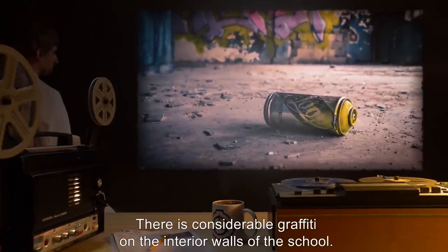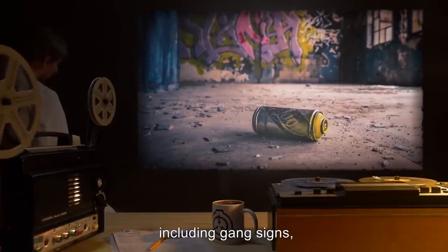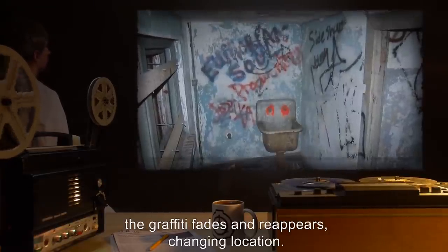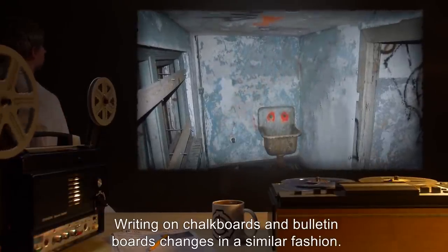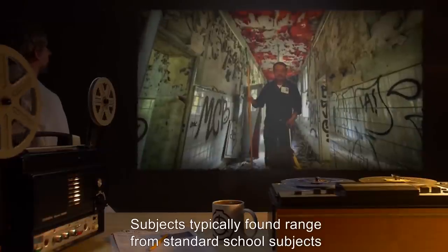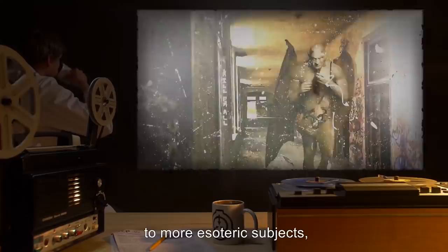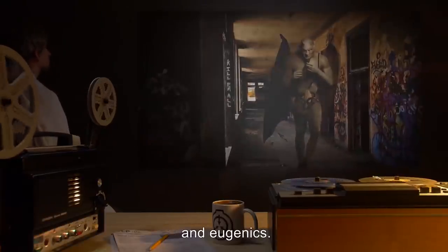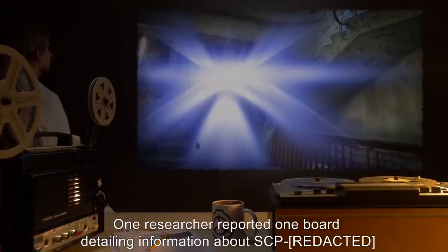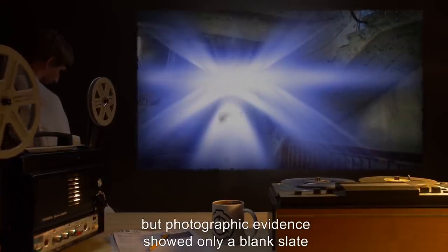There is considerable graffiti on the interior walls of the school. Most appears typical, including gang signs, names, and street art. However, the graffiti fades and reappears, changing location. Writing on chalkboards and bulletin boards changes in a similar fashion. Subjects typically found range from standard school subjects, mathematics, literature, biology, to more esoteric subjects, such as quantum entanglement and eugenics. One researcher reported one board detailing information about SCP, but photographic evidence showed only a blank slate.